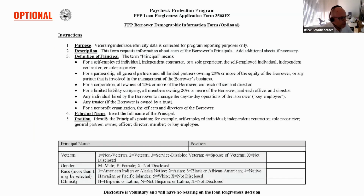And then there's also a borrower demographic page with all of these. And if you see up at the top, it says optional. And this is really data collection for the SBA. So again, it's optional, so we won't go into that.